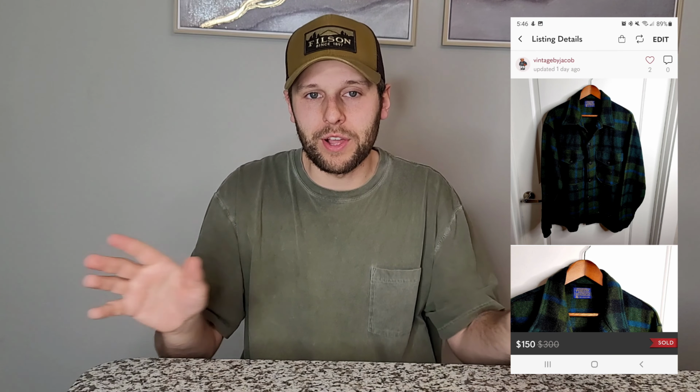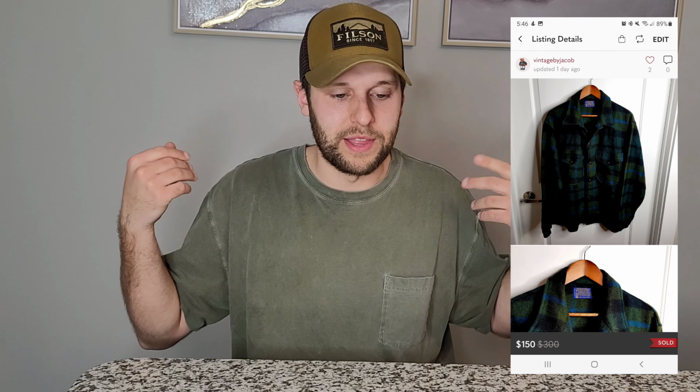All right, next up is actually the biggest sale I'm going to share with you guys today, and this is an item I bought on Poshmark to resell on Poshmark, and it is this Pendleton heavy wool jacket. Now this was a super cool jacket. I just love the colors, the greens and the blues and the blacks. It looks so good. I actually sold this jacket for $150. I paid like $15 for it on Poshmark, so it was a super good retail arbitrage move for my business. But yeah, nonetheless, super cool jacket.